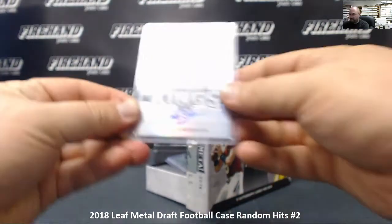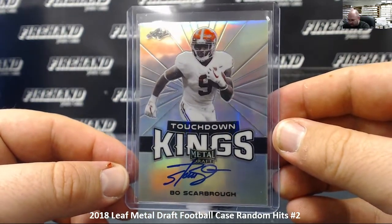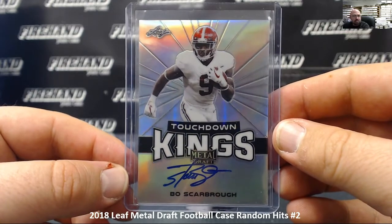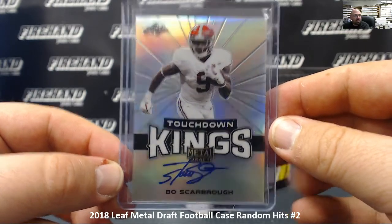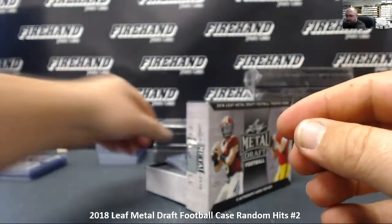All right, Bo Scarborough. There you go. There's a name I recognize. University of Alabama. I mean, I recognize several of these names. I watch college football fairly religiously, so. Yeah, it's Skinny and Stretcher. Bo Scarborough from University of Alabama.